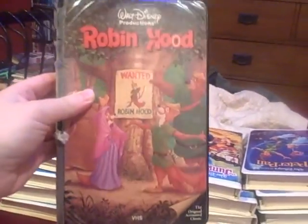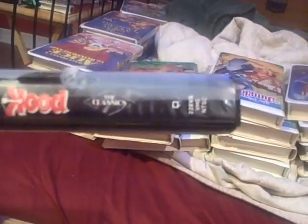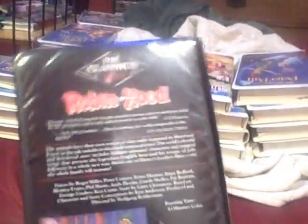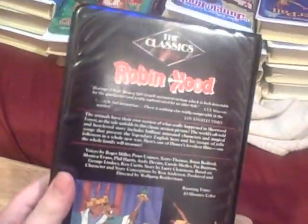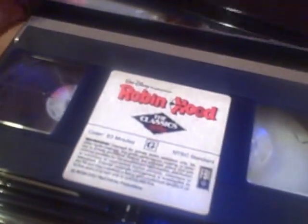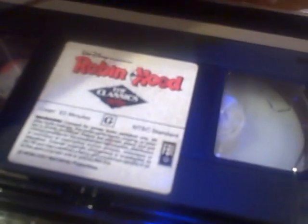What you're looking at right here is the original Black Diamond VHS release of Robin Hood from 1984. And normally I go over the critique reviews on these tapes. This time I'm just going to save time and show you all the clamshells and the tapes themselves, the print dates, and previews. There it is. It's kind of faded, but the print date is October 2nd, 1985.